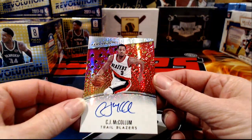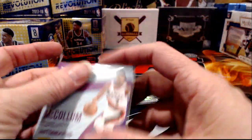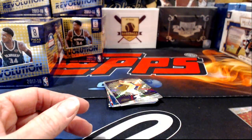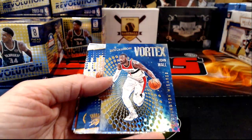It was insanity trying to get done last week. CJ McCollum for the Trailblazers. So here is our first autograph on card, of course. I think all the autos in here are on card. Again, we don't pull a whole lot, but we should find 3 in this 8-box case on average. You know how that goes with Panini.